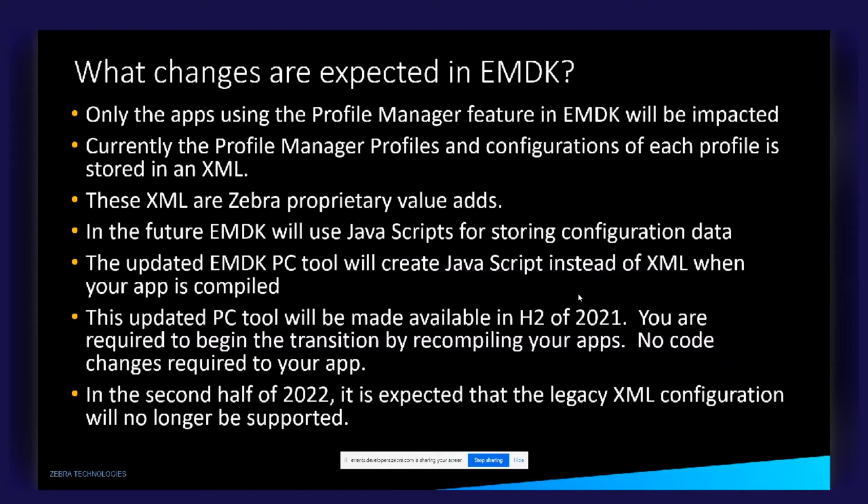So the updated PC tool will be available sometime in the second half, very soon in 2021, when the transition period begins. What you're required to do is no changes in your source code. You just need to recompile your apps with the new tool so that the JavaScript is created. And then that's what you will deploy to your devices. And at some point, once the transition period ends, it is expected that legacy XML configuration will no longer be supported.